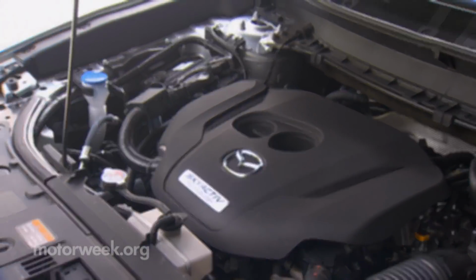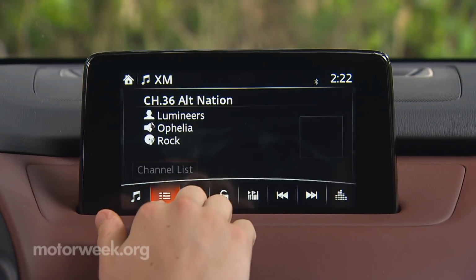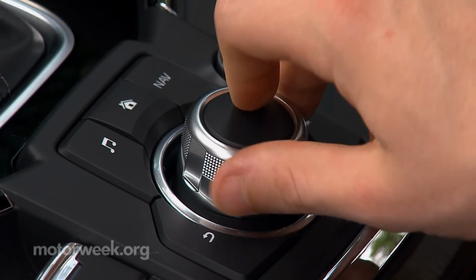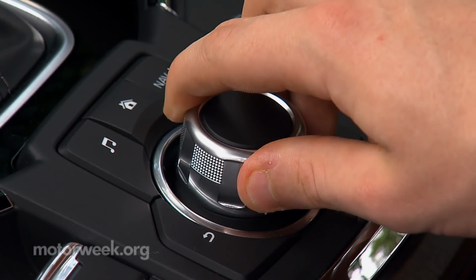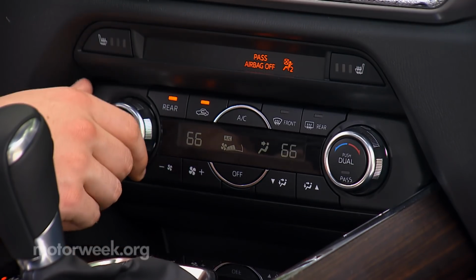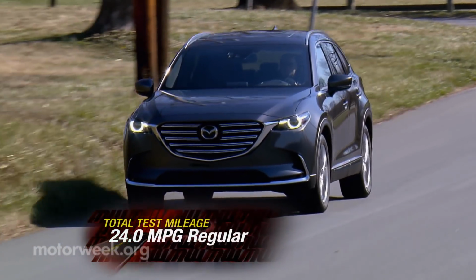with its low-end torque. We've mentioned the dashtop display screen will overheat if left out in the hot sun, but the technology is easy to figure out, providing good feedback, and every knob and button seems to be right where they should be. As for fuel economy, our overall average is a good 24 even.